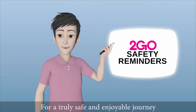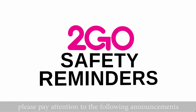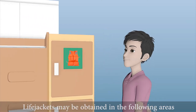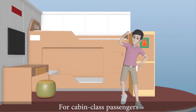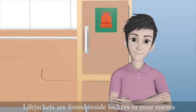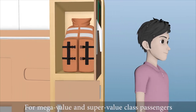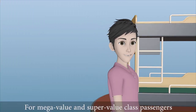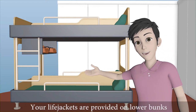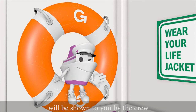For a truly safe and enjoyable journey, please pay attention to the following announcements. Life jackets may be obtained in the following areas. For cabin class passengers, life jackets are found inside lockers in your rooms. For mega value and super value class passengers, your life jackets are provided on lower bunks. Life jackets for children and for the handicapped will be shown to you by the crew.